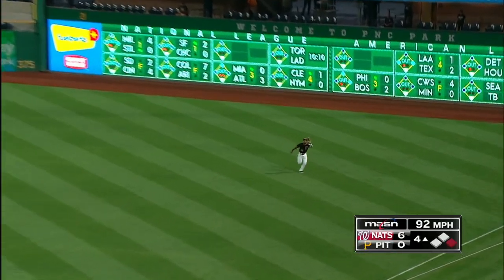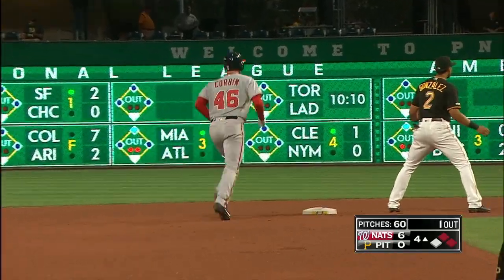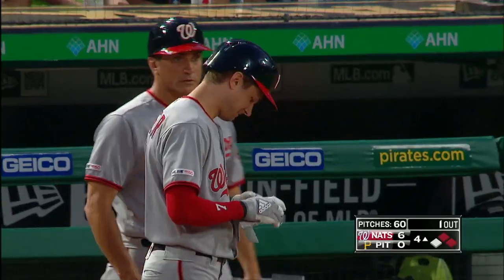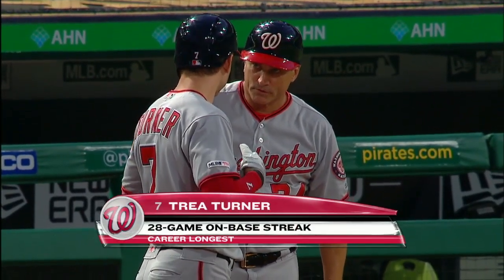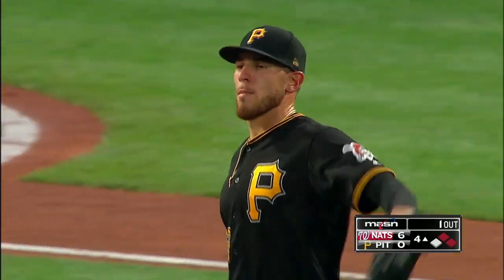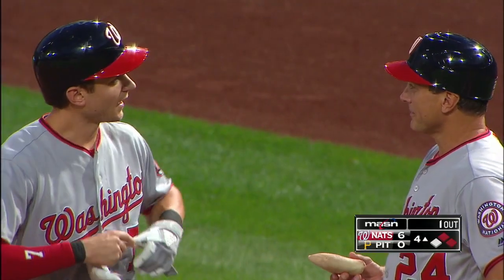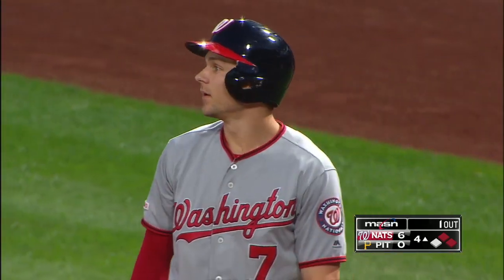There's a bloop down the line. Trea Turner drops one in. Corbin puts on the skids beyond the second base bag, and Trea Turner on base now 28 games in a row. He sits safely in 25 of those. And if you're wondering, last time he hit into a fielder's choice, that does not count toward a game on base. Now it does with a base hit.